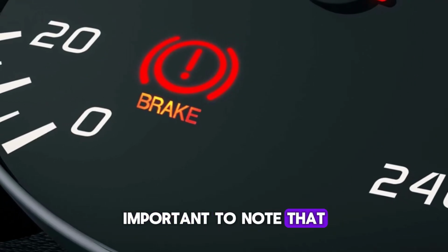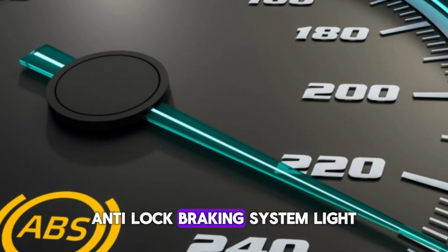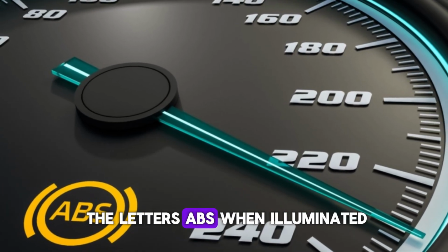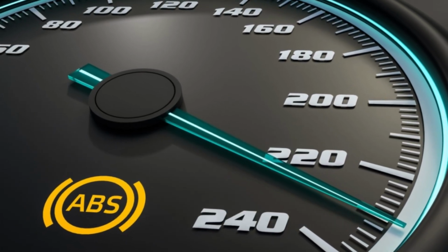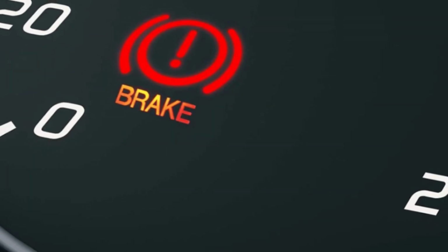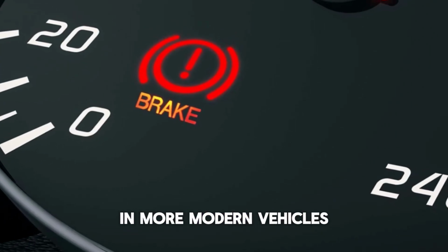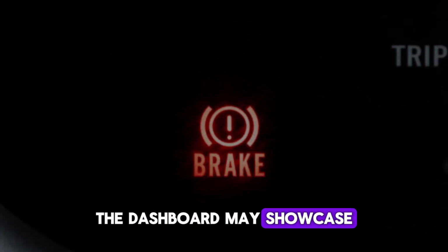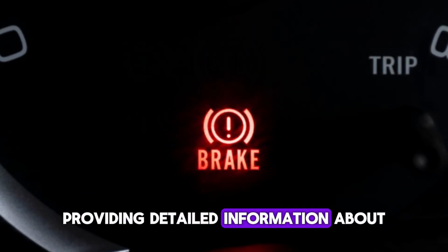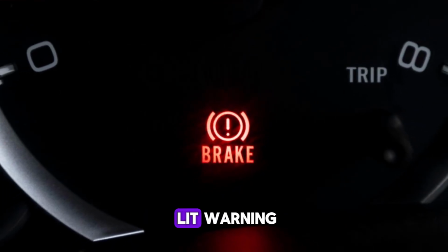It's important to note that this warning light is distinct from the ABS, anti-lock braking system, light, which is characterized by the letters ABS when illuminated. Depending on the make, model, and year of your vehicle, you may encounter various designs of these lights. In more modern vehicles, the dashboard may showcase a sophisticated digital display, providing detailed information about the specific braking issue rather than a simple lit warning.